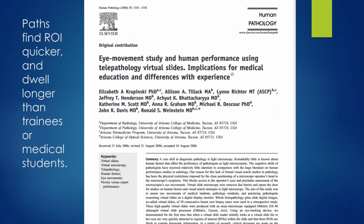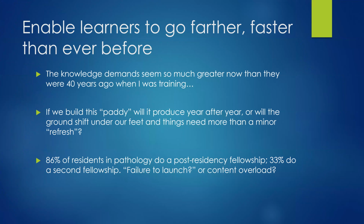Additionally, there are things that we've learned about how people transition from being a trainee to being an advanced and capable pathologist. And it has to do with their identification in a more rapid and facile manner of the regions of interest, the areas where the real information and the keys to diagnosis are. And digital tools allow us to think about how we may be able to promote this process more readily. Our goal in this is to enable learners to go farther and faster than ever before.